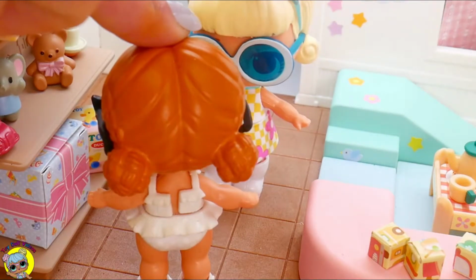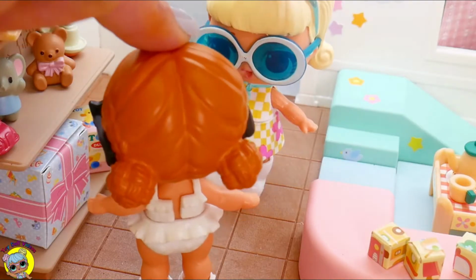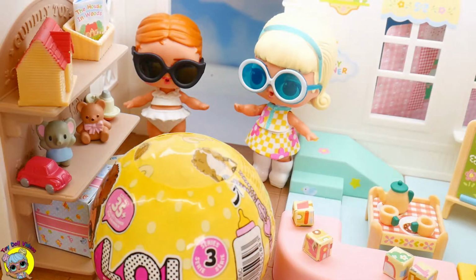I do have one LOL little sister ball in stock. Oh, I'll take that, please. There you go, Vacay. One little sister LOL ball. Oh, thank you, Go-Go Girl. This is something I've been after for a long, long time. Who's going to help me open it? Anyone there? Anyone help me open this thing?